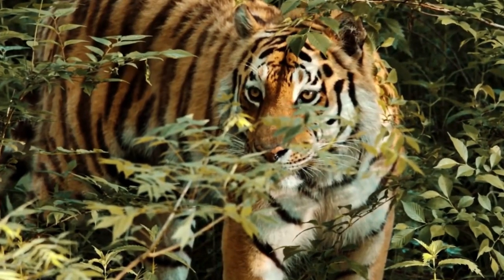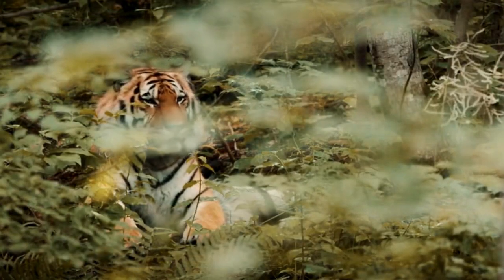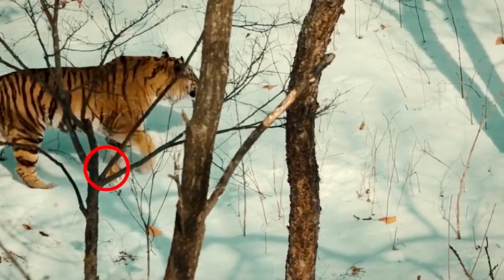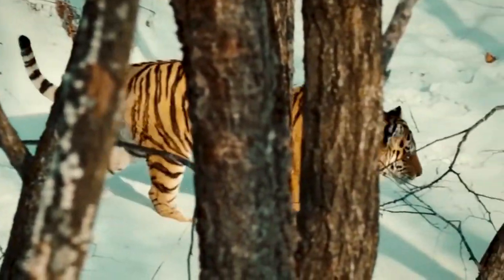And their appearance is simply breathtaking. The thick mane around their neck is like a lion's, making them look like royalty. And those cute little boots, they're actually extra fur on their broad paws. Can you imagine them running around in the snow with those? It's like they were born ready for a snowball fight.